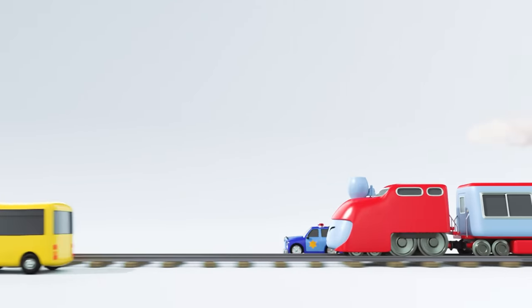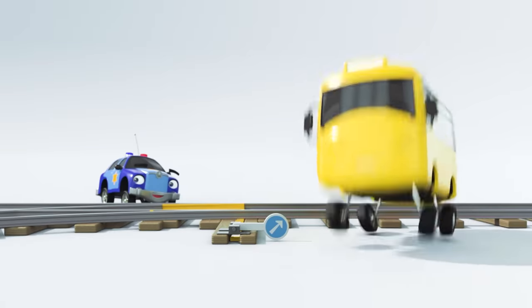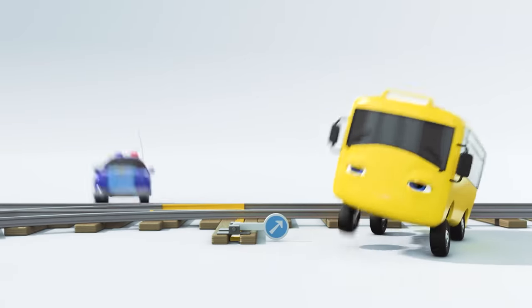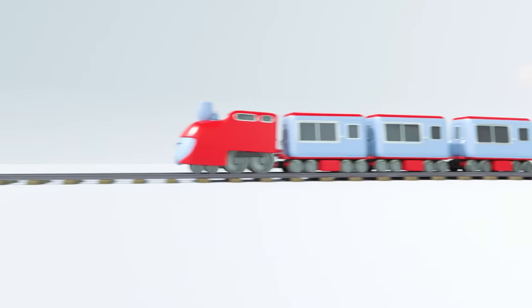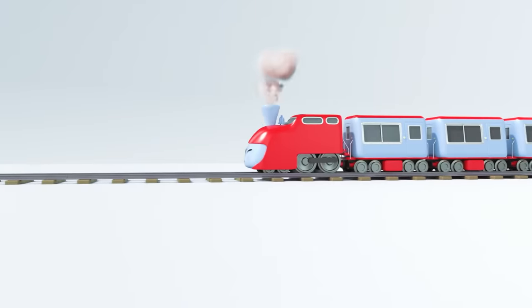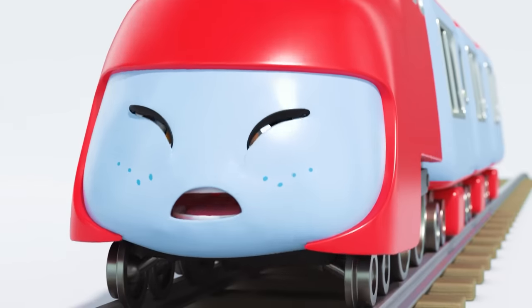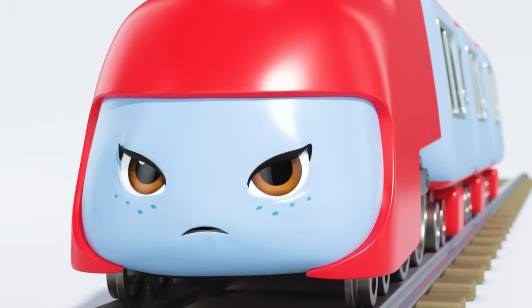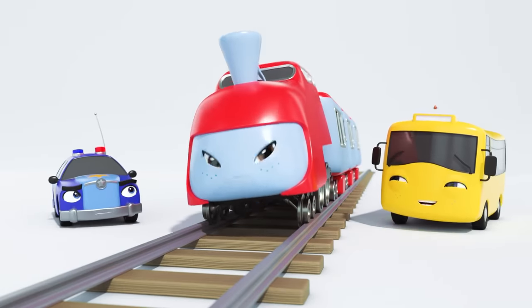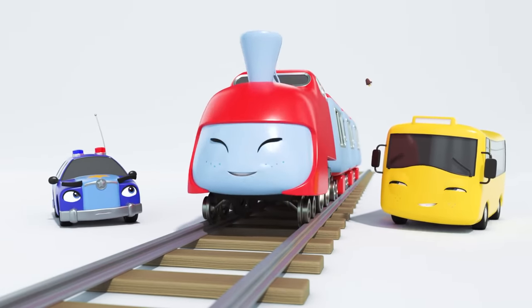Almost there! Yes! Just in time! Well done, Buster! You changed the track. Suki is heading up a steep hill. That'll slow her down. There! At last, she stopped safely. I think Suki is waking up. Thank goodness nobody was hurt. Well done, Buster. You helped Otis and saved the day.